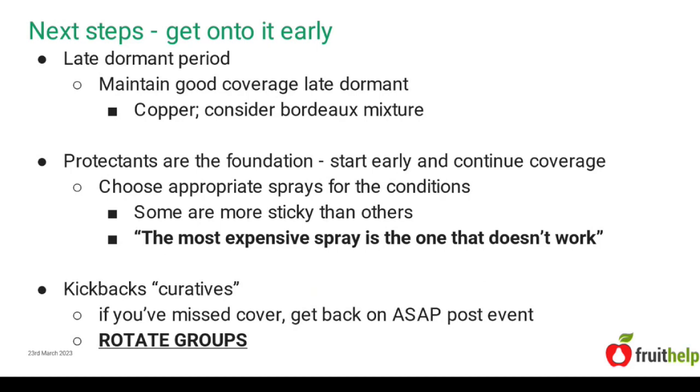Getting onto it early, late dormant period, good coverage. So copper, you know, even Bordeaux is very sticky. It's a pain to mix, but worth consideration. But protectants are going to be your foundation through that spring period as the new tissue comes. So start early, continue your cover, use the models. I know most of the retail guys, so Canterbury's, Nutrients and Elders, are mostly tapping into models. So talk to them. That's probably the first place to start if you had an issue.